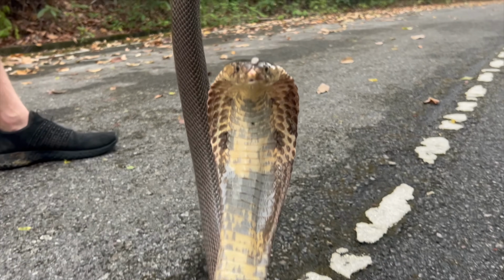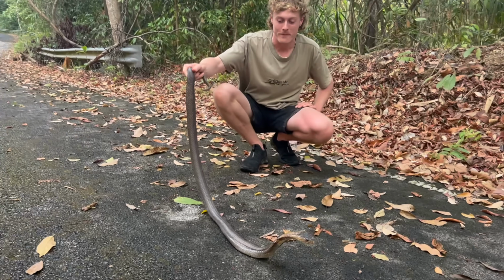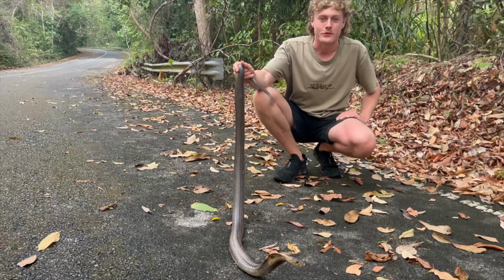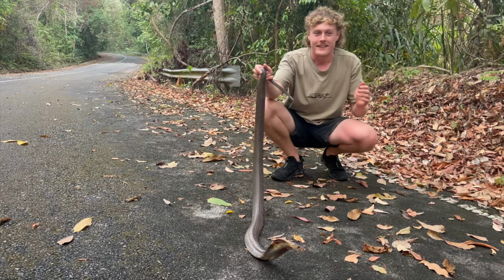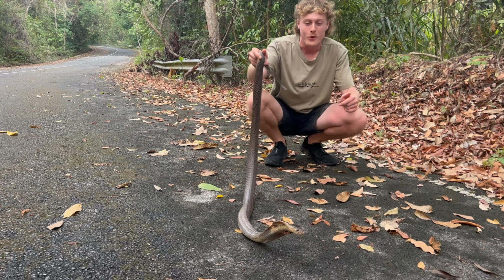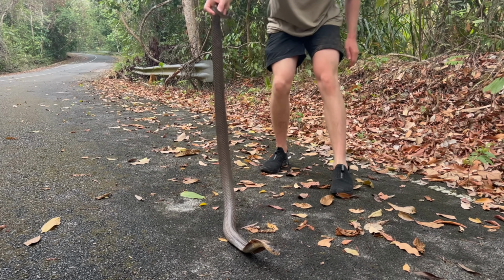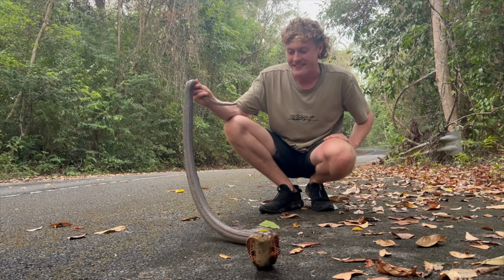So, the biggest target of the trip now, any cobra species. And this is our last lap of this road. We did not expect it. The rain this afternoon has brought out a beautiful, massive monocled cobra, Naja kaouthia. This is exactly what we were hoping to see out here. This is awesome.